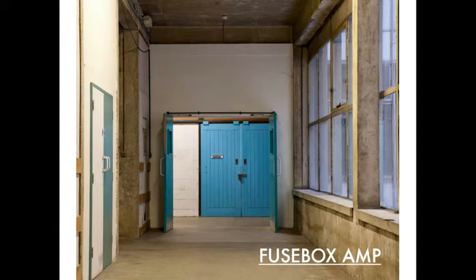So I did the Fusebox amp, which is what Jim was talking about, but the prototype version of it, which lasted for 1 month, which took me up until the end of summer. And there were 7 little startups, and I was one of them. And I think I was the youngest one. I was the only one who had just come out of university and really fired up and ready to go.